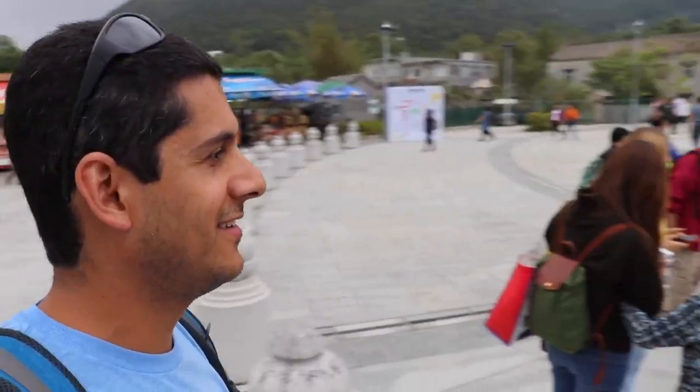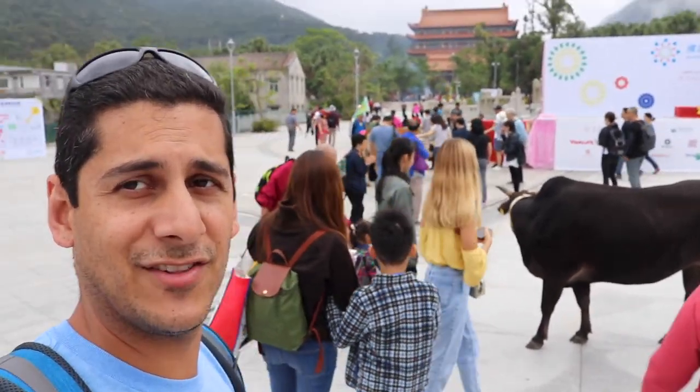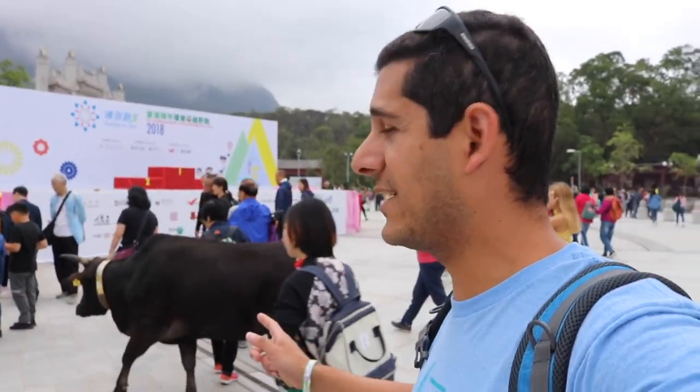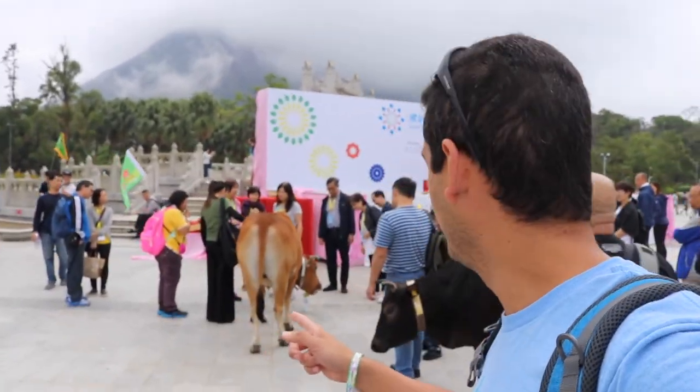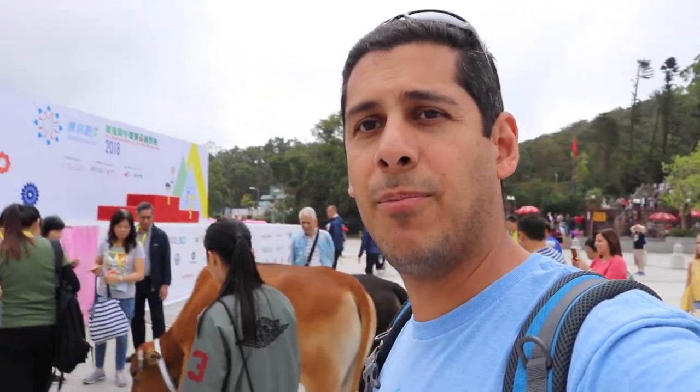I guess they're just randomly walking around, because here's another one. Just here in the street chilling. Not only is that one, I guess he's going to his friend. Another one right there. Somebody gave him an apple to eat.